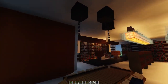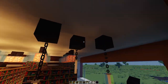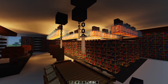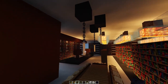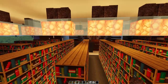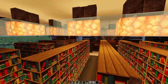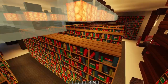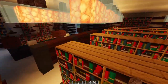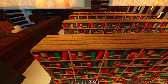Okay. Then on this part, I just put a few of these little polished blackstone blocks right here with some chains. And then underneath those, some of these little end rods at different heights. All right. Then I did the same thing with these bookshelves, except I went this way, front to back like this. And they're set back one to the third block back from the ends, like that. And this one here, you could set like the third block back, but it is just at the end.